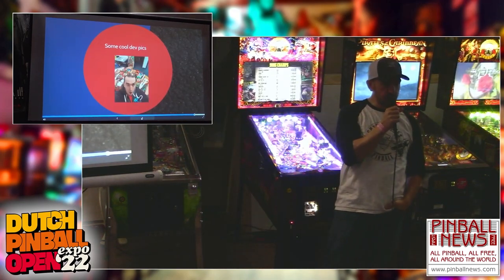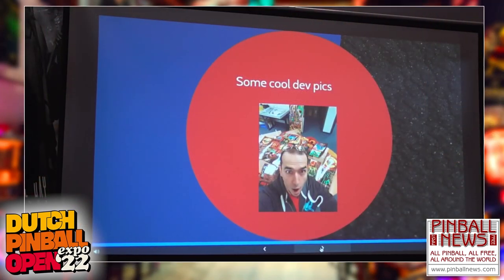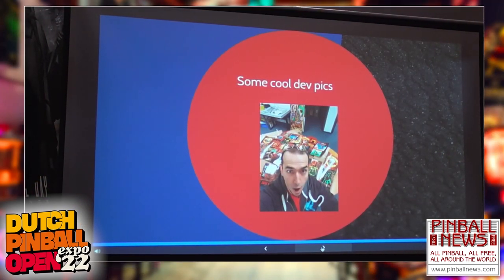And then there's a couple of behind-the-scenes pictures. This was the first time that I got my tour poster artwork package. It just looked so incredible.